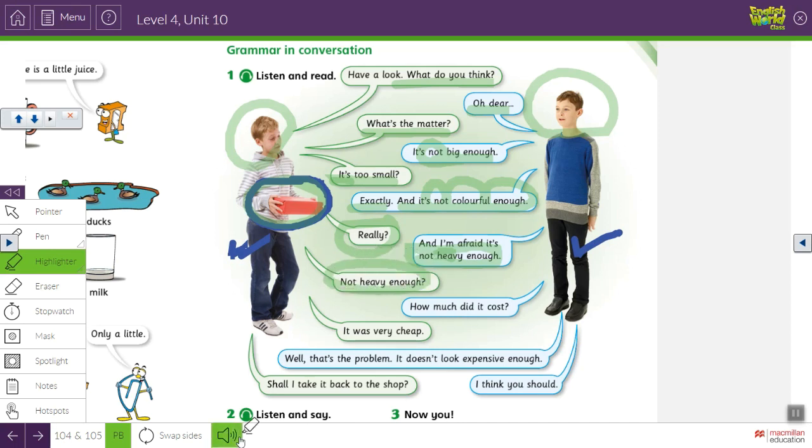Oh, he's really sad. So Muhammad asks him, how much does it cost? How much did you pay for it? He said, it was very cheap. You know cheap? Cheap means not expensive. For example, if you paid 1 riyal for this box, this box is very cheap, but expensive, maybe it costs 100 riyals.